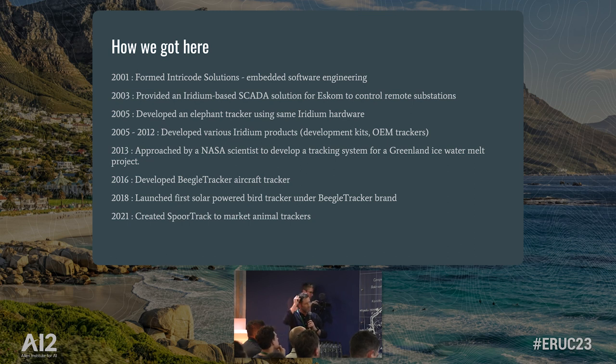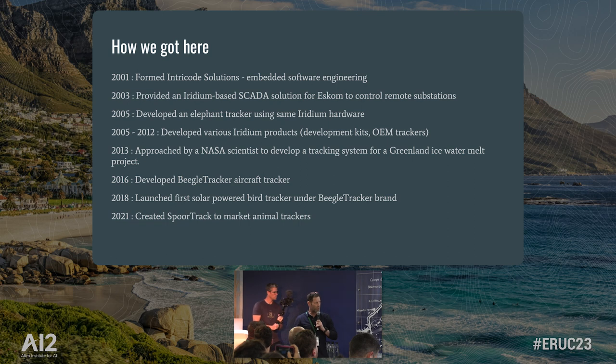Then between 2005 and 2012, we produced various development kits, Iridium OEM trackers. Many of them were sold to South American logistics companies. And then in 2013, we were approached by a NASA scientist to develop a tracking system for a Greenland ice water melt project. That really set us up to produce products that we can commercially sell today.